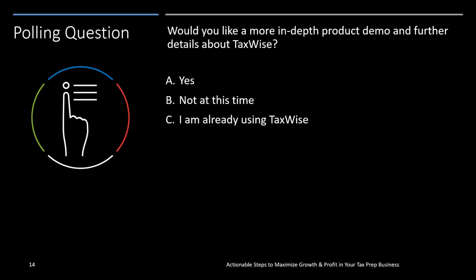Is there time for maybe one more question? Okay, so: can I prepare a return in TaxWise using a MacBook? Yes, as long as you've got an internet connection. Because TaxWise Online is browser-based, you can prepare on a MacBook, a Chromebook, or a smartphone. That makes TaxWise very flexible.